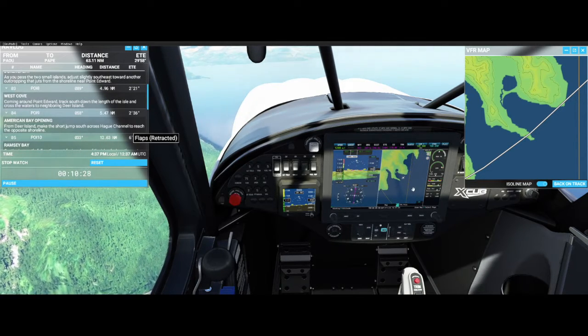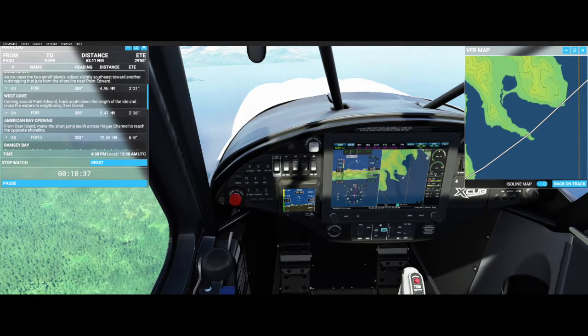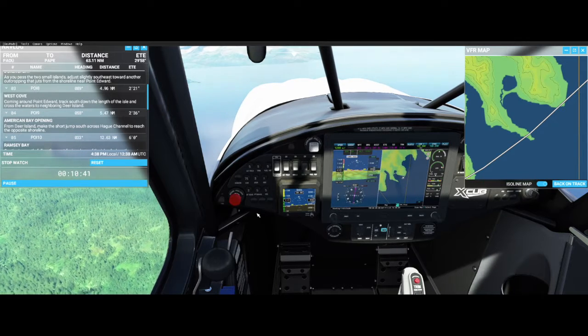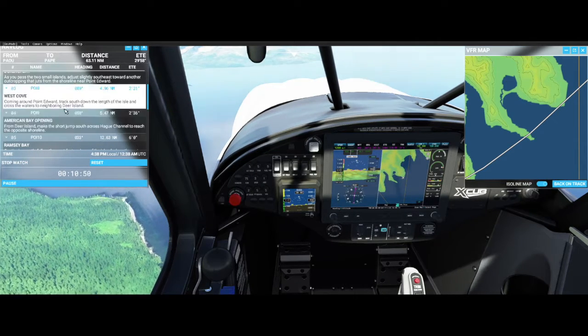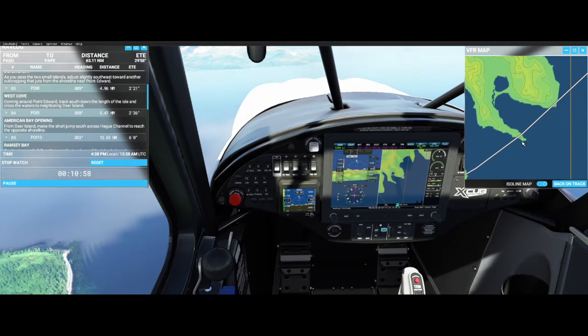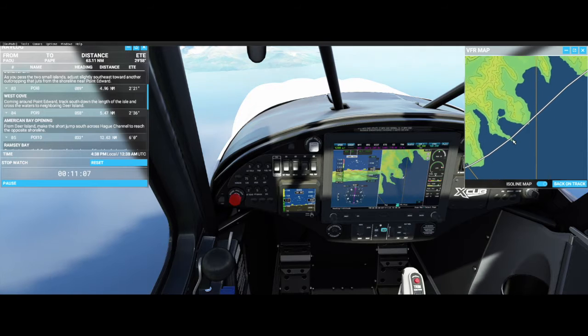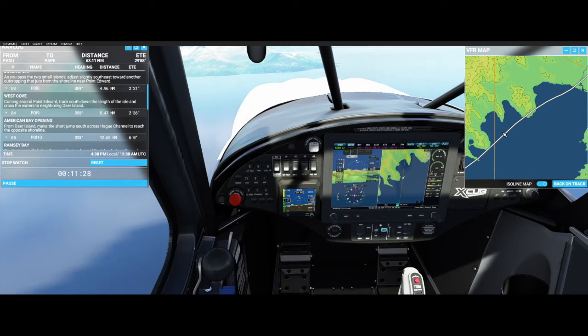Coming West Coast. Let me see if I see that here. The sectional I'm looking at, don't see it on the sectional. Coming across around Point Edwards, track south down the length of the isle and cross the waters to neighboring Deer Island. Deer Island again. Oh, okay. So far so good.